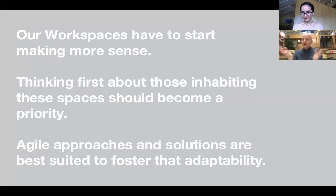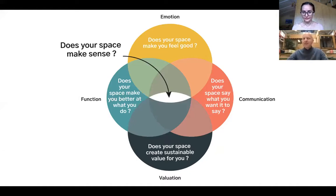And agile approaches, and design thinking is one of the agile approaches, I think are something that could really enrich the workspace design process, because they by default build in adaptability into spaces. And currently it's adaptability which we desperately need. I mean, look at where we are at the moment. We have to be extremely adaptable, and our spaces have to be adaptable with us. And design thinking as an ongoing process is just better suited to that kind of thing. Starting with the why, starting with the sense.